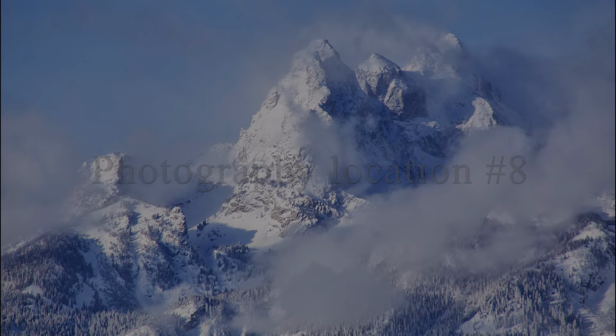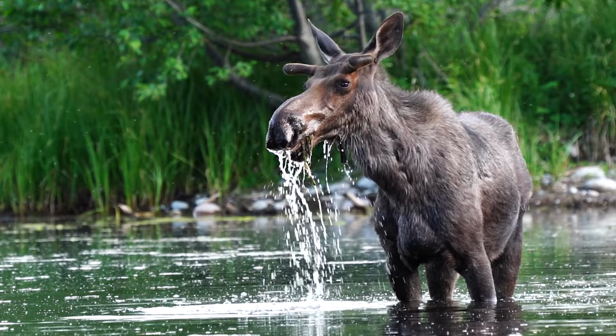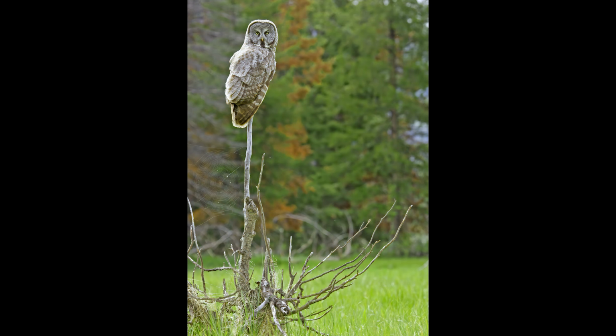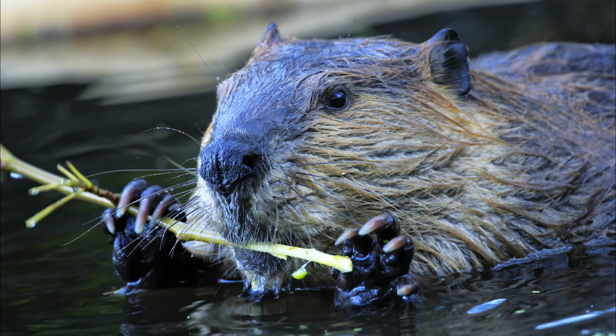Photography location number 8 is called the Moose Wilson Road. This is a small road that begins just south of the Moose Entrance Station in the southern part of Grand Teton National Park. This road continues down into Teton Village, which is outside of Grand Teton National Park, and then if you continue along the road, it eventually goes to the town of Wilson. So this road is the best road in the park, in my opinion, to spot wildlife.